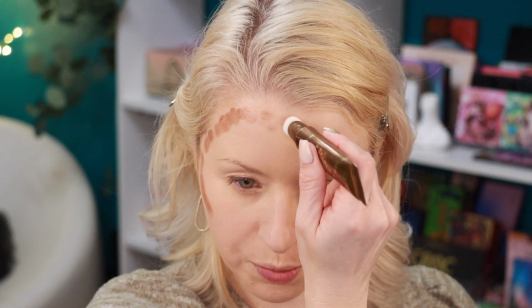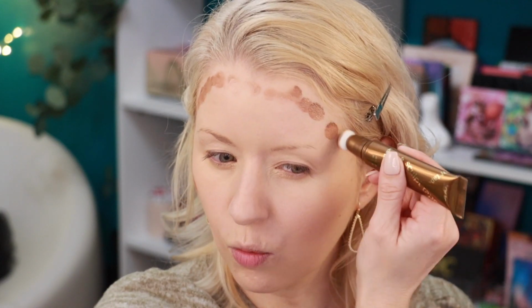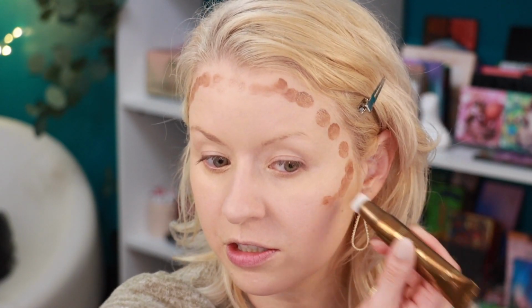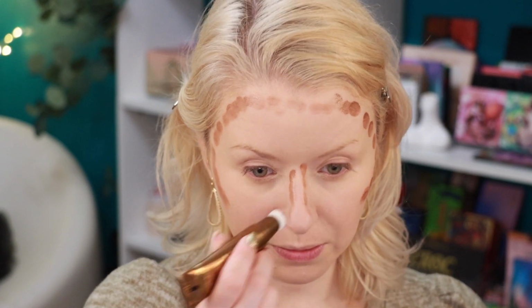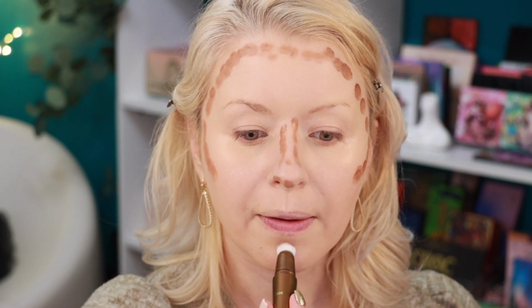I've only used this bronzer maybe once or twice since initially filming with it. We'll do a little bit on the nose. I always like to do a little down here. And so far I liked it. I feel like it's worked out really, really well for me.